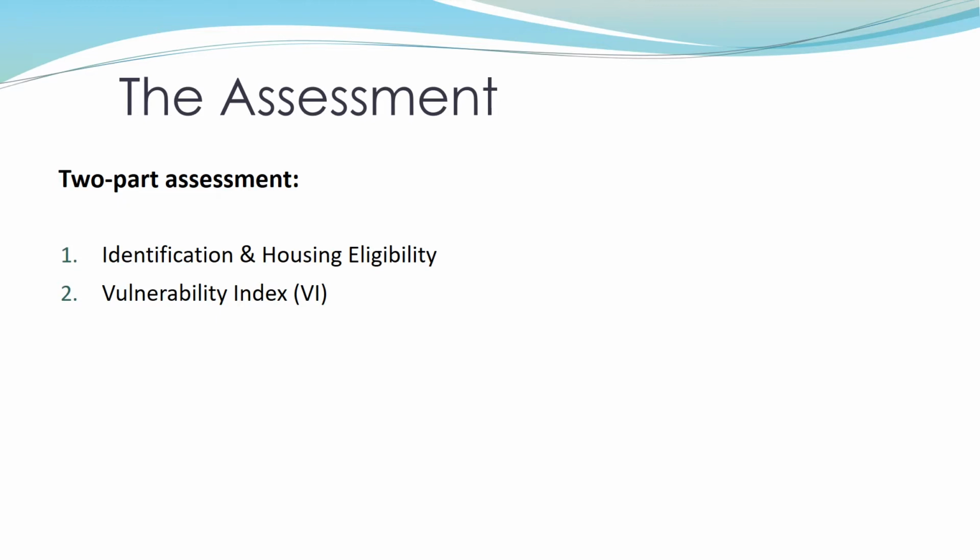The second part of the assessment is the VI, which covers any disability information and the client's trauma history. When you finish the assessment, make sure the client knows to update their assessment regularly. Give them the client brochure with their HMIS number and your contact information.